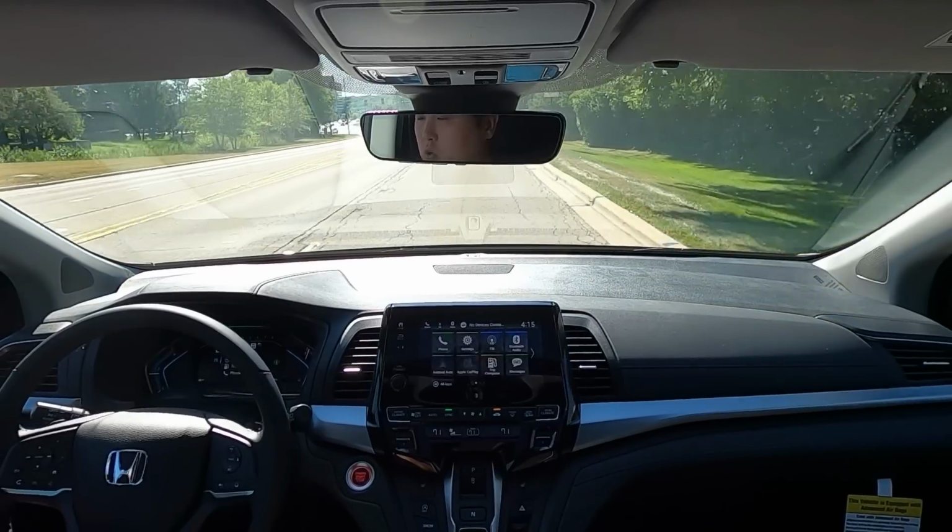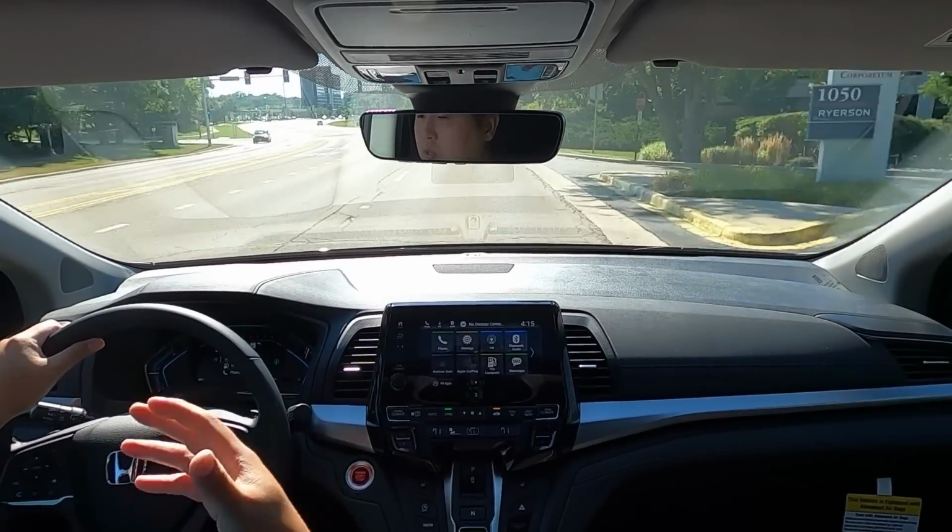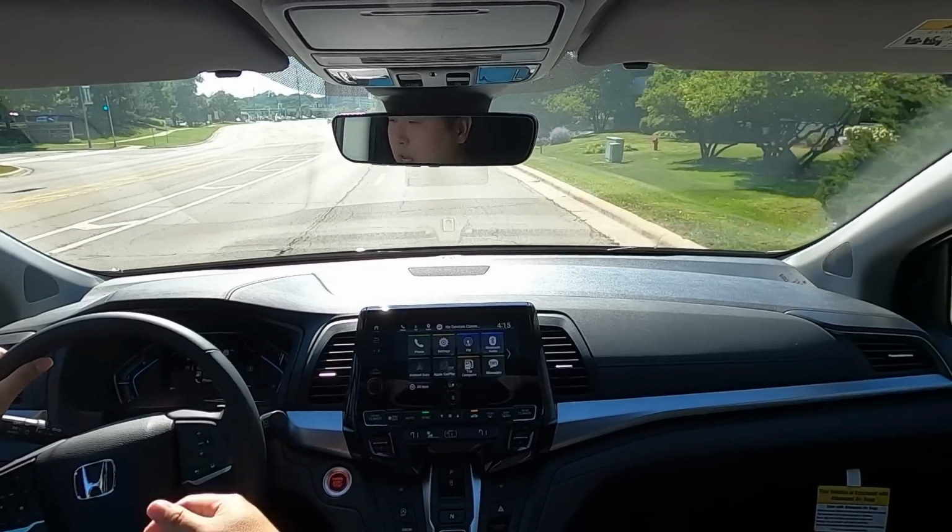Now, as for the steering, it's about middle of the pack. It feels about the same as a Pilot. There's a vagueness and artificial weight to it, but it isn't too bad. It's not too light, it's not too heavy. There is some play in the steering wheel, so it's not too precise, but for most of you guys, I would think this is perfectly adequate.